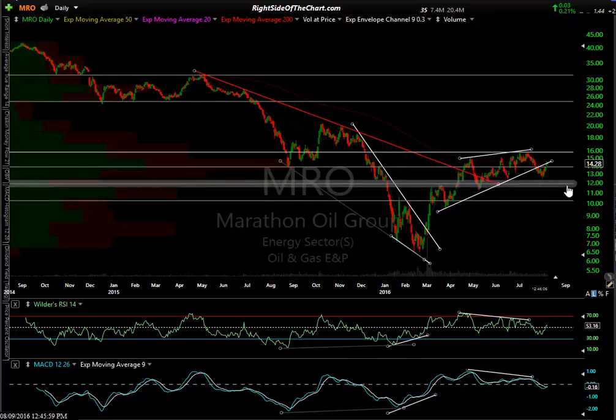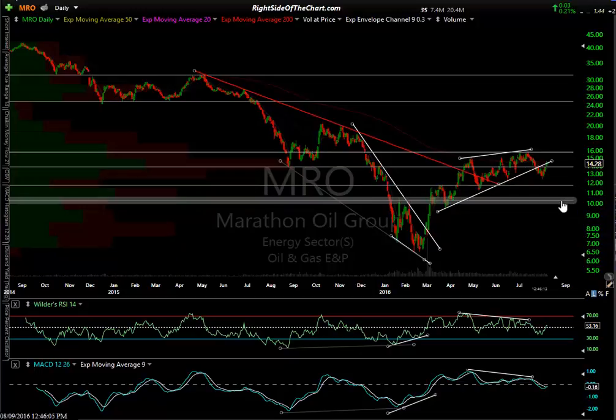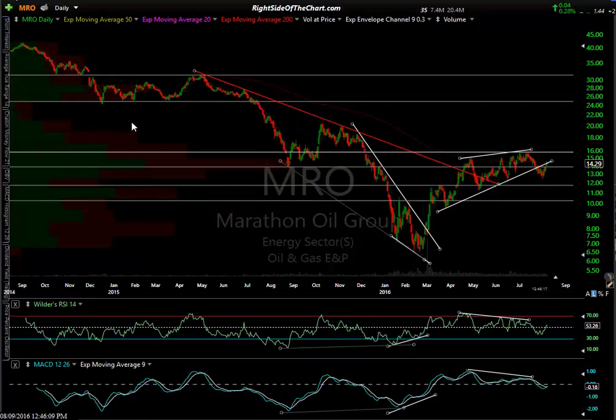And then price target, I think would be down at least. Let's move this line down. That needs to be adjusted. I would say minimum target would be that 1180 area with quite likely a move down to the 1030 area. Again, keeping in mind what crude is doing.